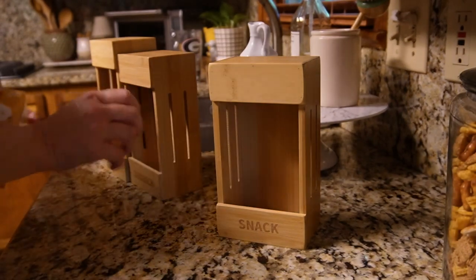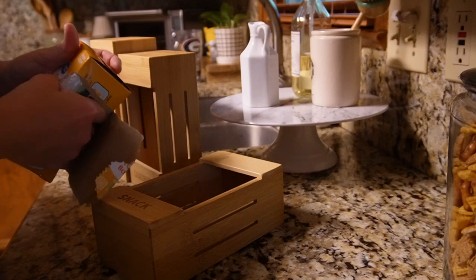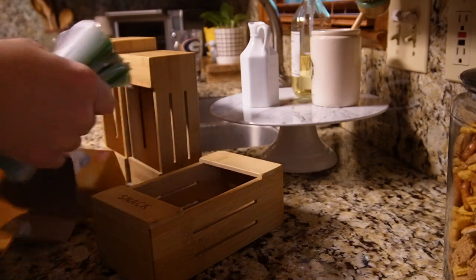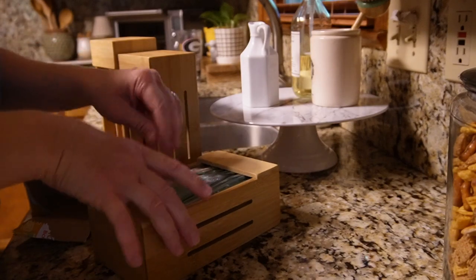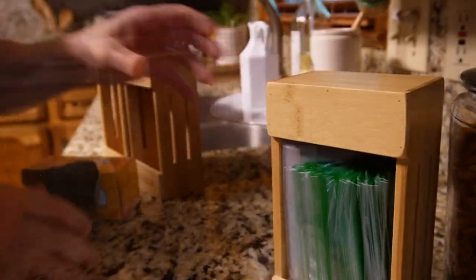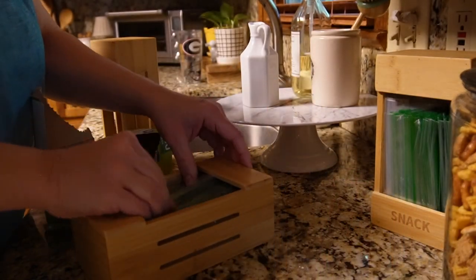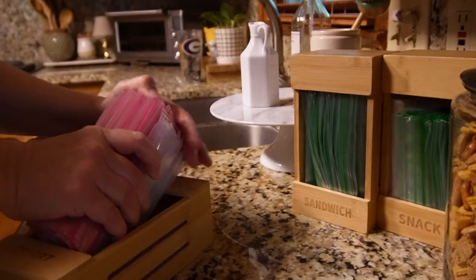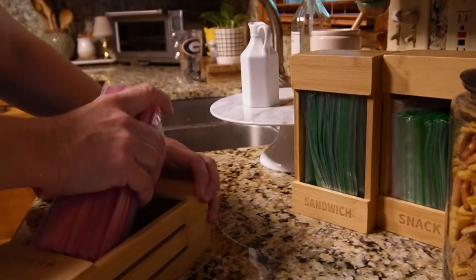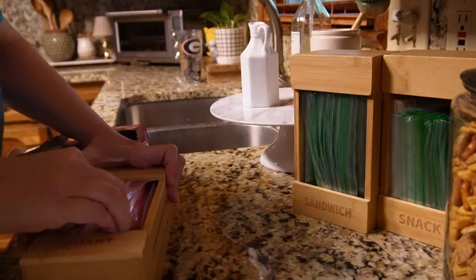I also like to put our storage bags in these containers. They are so convenient, and I just buy the different sizes of bags that they have and then store them in these little containers. I'll link these down below for you. They also have an option to hang on the wall, but I just store these in our pantry and they really keep everything nice looking and organized, and you can grab and go, which is what I love in a kitchen.